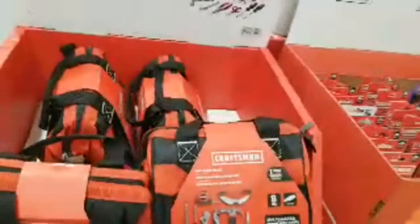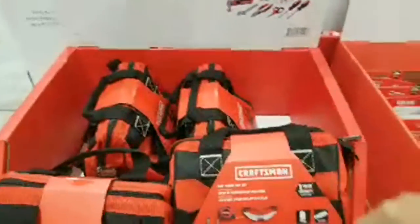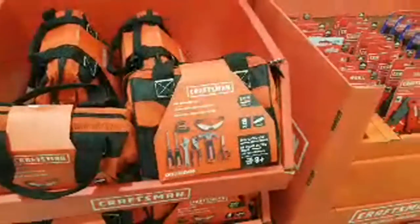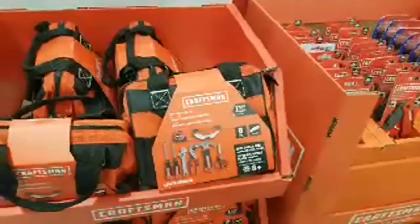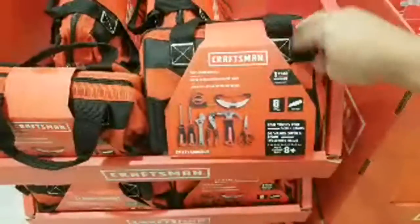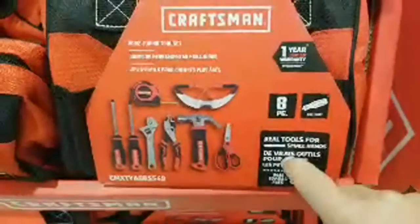Oh, this is that little cute kit, the little junior kit. See, remember when I showed you guys that, I forget where I was, where I saw they had like that pink play kind of a version. And I was always saying, why don't you just get them something that's got real tools? And that's what these are. Real tools for small hands here.